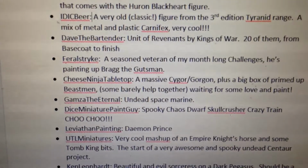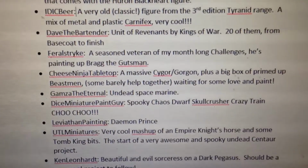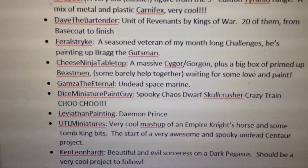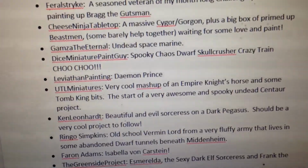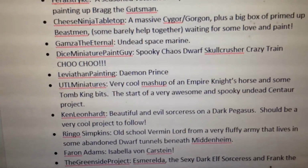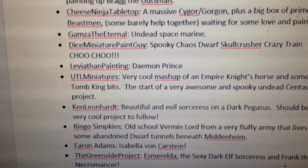DaveTheBartender is doing a unit of Revenants by Kings of War. There's 20 of them, and he's going to be doing them from base coat to finish. My buddy Feralstryke, he is doing up Bragg the Gutsman, which is, I think, one of the cooler figures for the Ogre Kingdoms range. Dark, spooky, it's an Ogre Executioner with a giant gut blade, and it's ridiculous, but also very awesome.